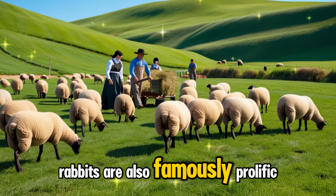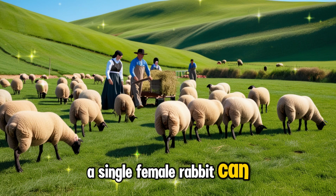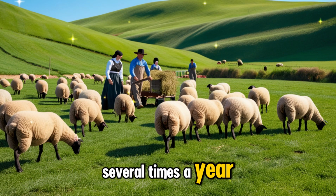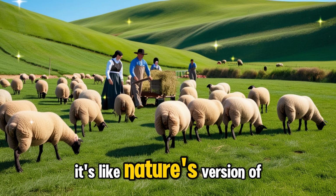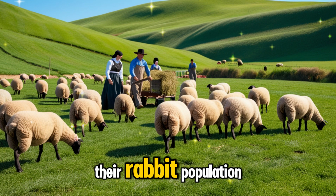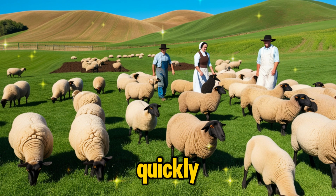Rabbits are also famously prolific, which can be both impressive and a bit overwhelming. A single female rabbit can have up to 12 babies in one go, and she can repeat this several times a year. If you start with just a pair of rabbits, you might soon have an entire furry family. It's like nature's version of going viral. For families hoping to grow their rabbit population, it's surprisingly easy. Just make sure there's enough space because the numbers can grow quickly.